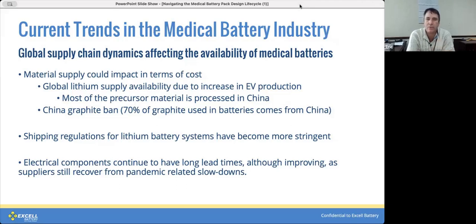And I talked a little bit about the electric components earlier, in terms of the long lead times. While it's improving, as I mentioned here in the slide, it's really still recovering from the pandemic-related slowdowns that occurred during COVID.